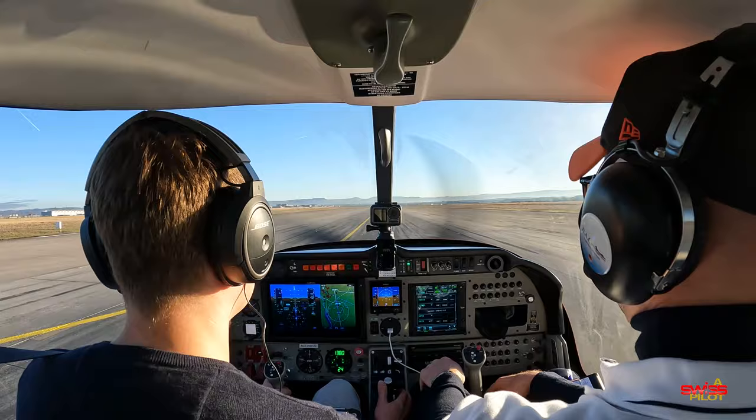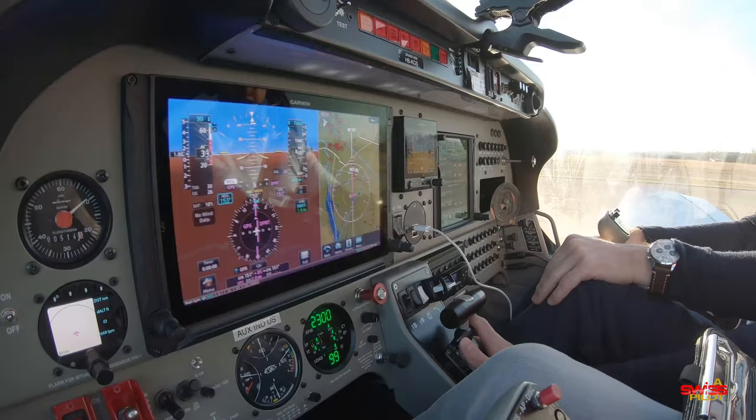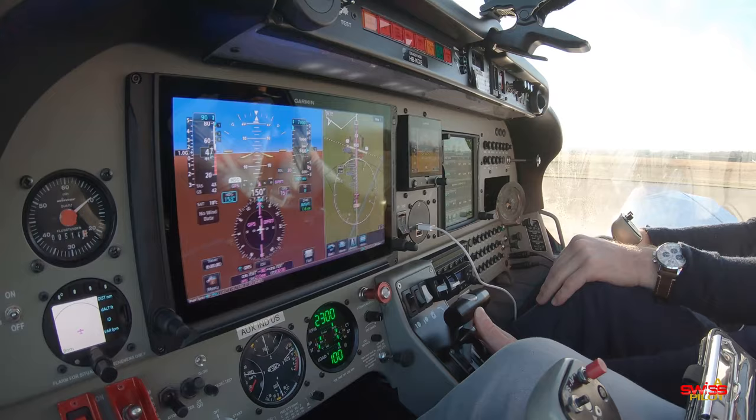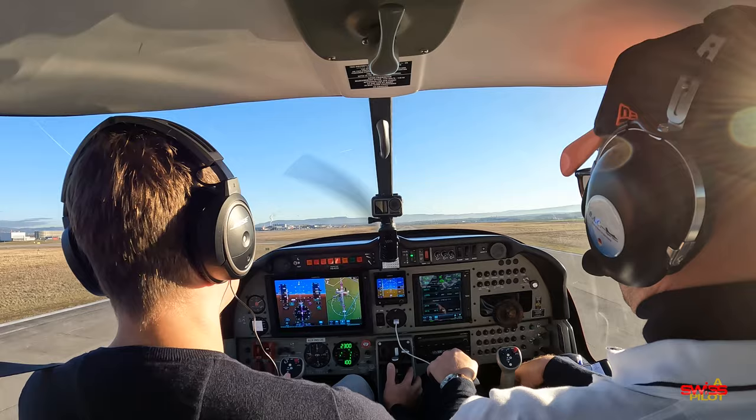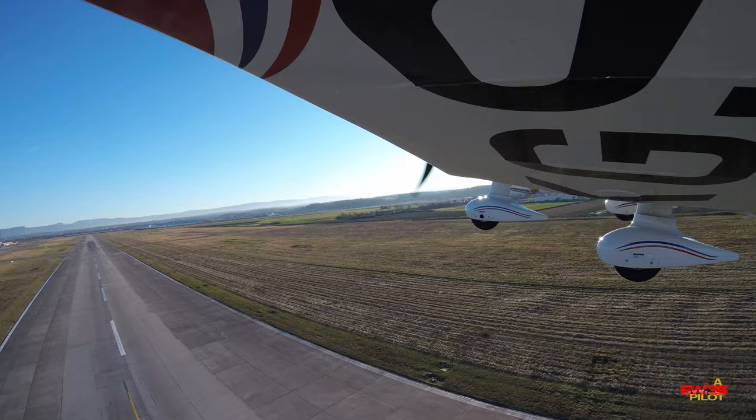So we have all the engine instruments in the green range. The airspeed is alive. We'll be rotating at 61. It's pretty quick, this thing. 61, there it is. Oh, quite sensitive. And VY 78 initially. So we're clear of obstacles. Flaps are coming up.